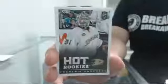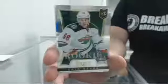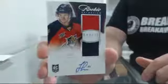Carolina. Oh, crap, two there. New Jersey. Philly. Anaheim. Ottawa. Detroit. Nashville. Anaheim. Minnesota. And Buffalo. Rookie selection, dual jersey, auto going to Florida, Jonathan Huberdeau.